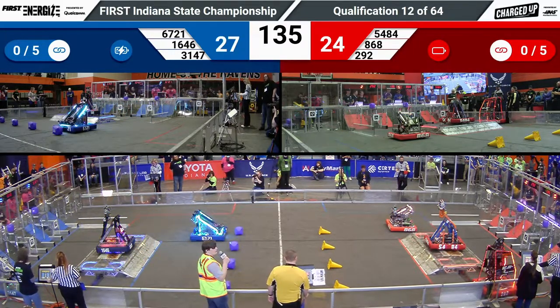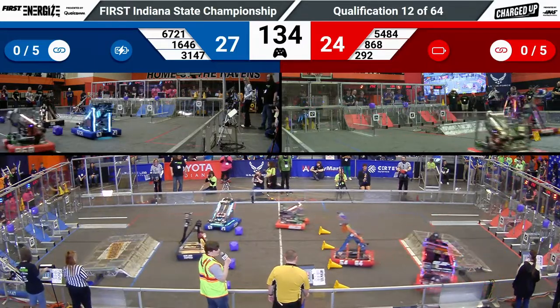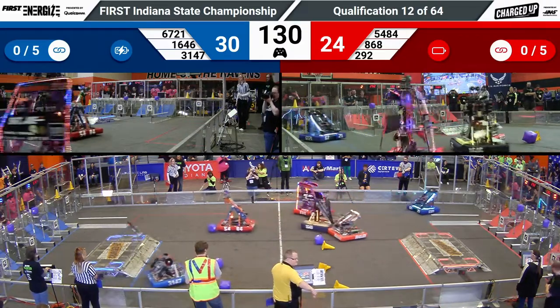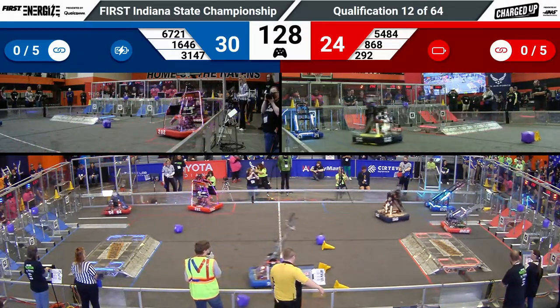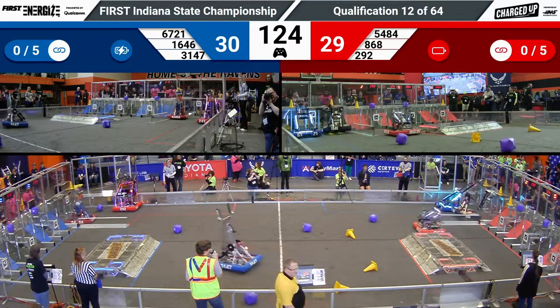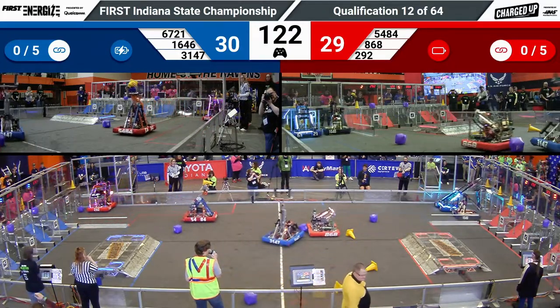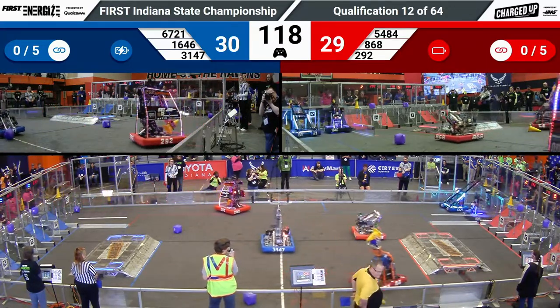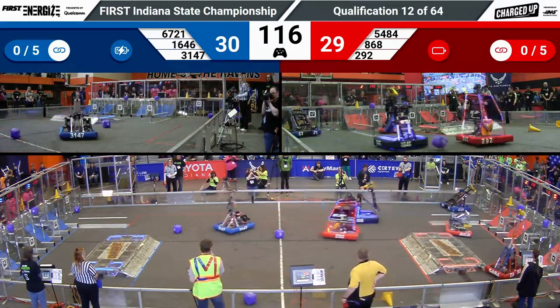It's an apparent score of 27-24 in favor of the Blue Alliance. 1646, with a pair of uniquely black bumpers, moving across the field along with their partners, Tinley Trailblazers. They're managing to stay out of each other's way and get into the human player station.